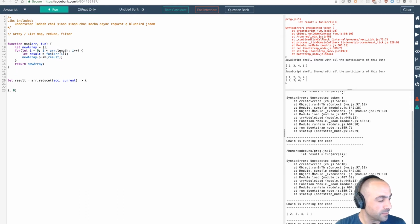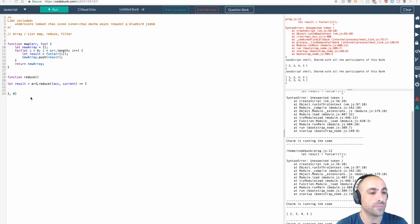Let's go back to doing it the other way. We'll just do function reduce. So what this reduce function takes in is the array and your callback. And the callback actually takes in two arguments: it takes in current and it takes in the accumulator.